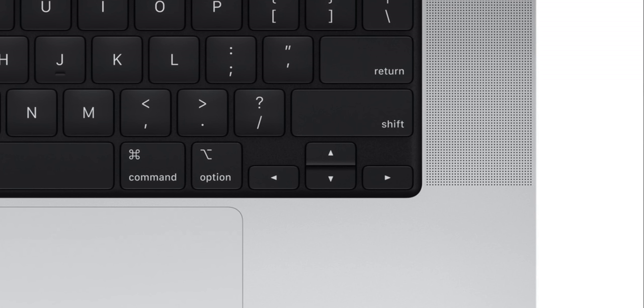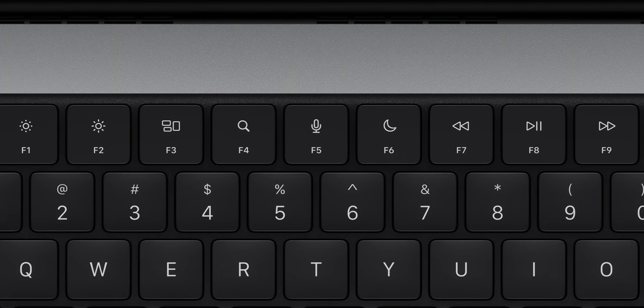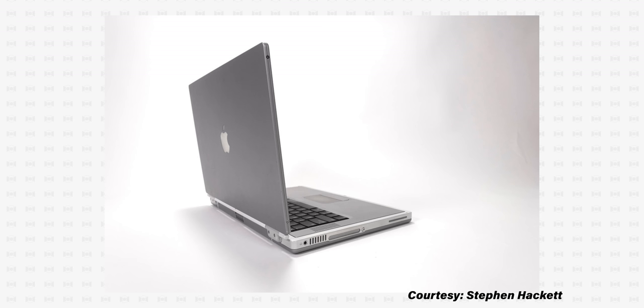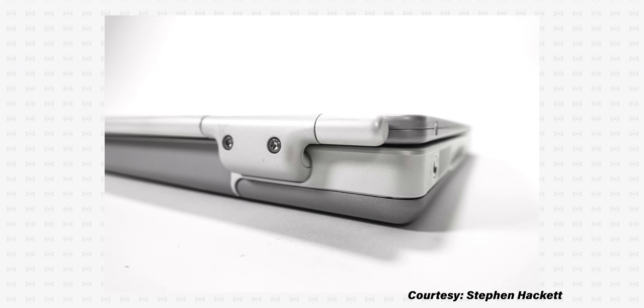Now, sadly, the arrow cluster still stinks, they're those half heights, but what do you do? Other than that, it looks great. The all-black keyboard I've seen has been a little controversial on Twitter, but I think it looks awesome. And the entire design gives me major mid-2000s Apple vibes with the squared top, the rounded bottom, and those chunky feet. I love the look of these things.